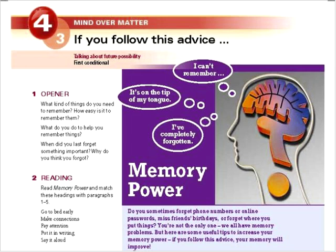And here, moving from outer space to inner space, here's a lesson about personal development called Memory Power, stuffed full of tips for students to learn how to improve their memories.